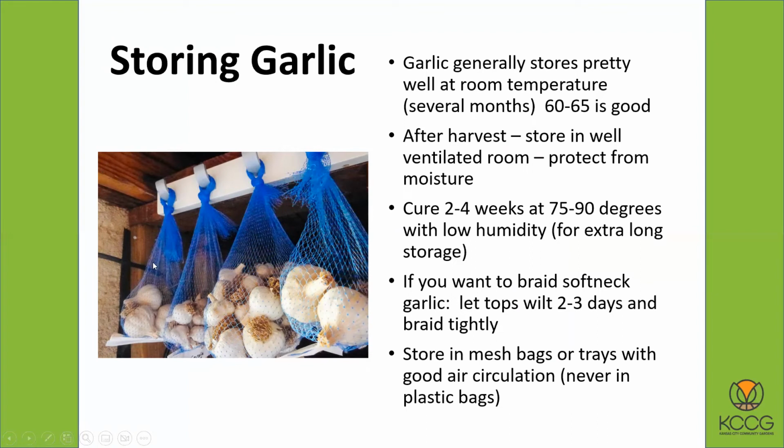Sometimes I'll just put it in a cardboard lid or a shallow cardboard box so they're not touching each other. But a well ventilated room, protected from moisture, 60 to 65 degrees is good. That's a little cool, but it's good for garlic. It doesn't need to be refrigerated.